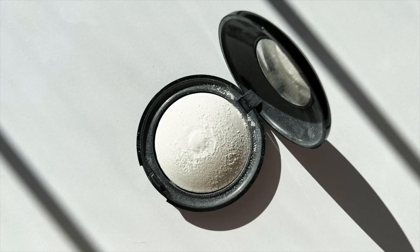So now for my pressed powders. I of course have to mention quickly my Pat McGrath under eye powder. I'm not going to spend all day talking about this, but this is still my number one favorite powder to put under my eyes. It just works well with every concealer. It blurs out my under eyes so perfectly, and it also stops my concealer from really settling into my finer lines down there. It's been my number one favorite under eye powder for, I think, going on almost 3 years. You guys are no stranger to that one.